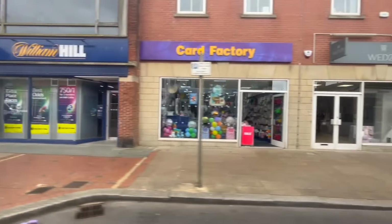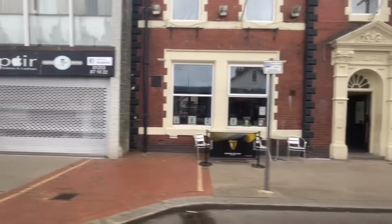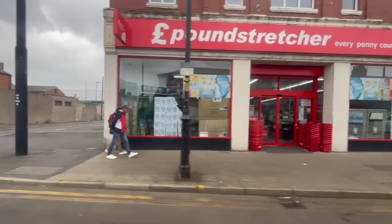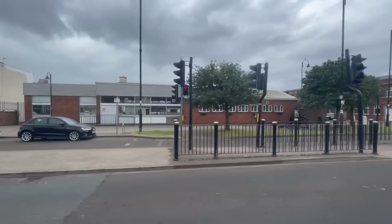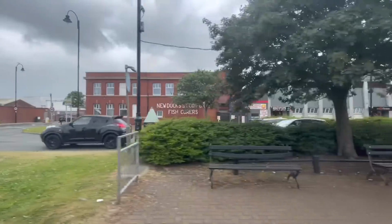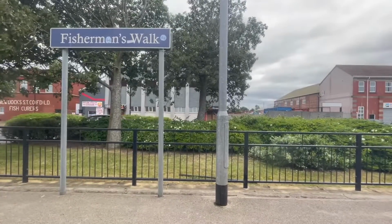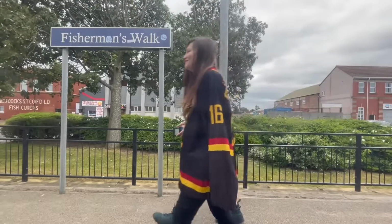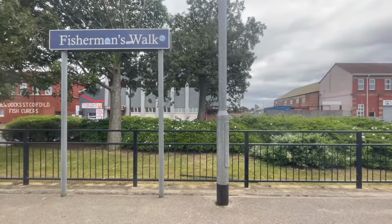We're not too far from the Affinity Outlets here. That used to be Freeport. If you want to go to the Affinity Outlets, you need to get off at Fisherman's Wharf. We're just coming up to that stop now. Bit of the old fishing industry with Docks Fish Cure over there, that big building there. Yeah, so this is Fisherman's Walk, and this is where you would get off for the Affinity Outlets, formerly Freeport.